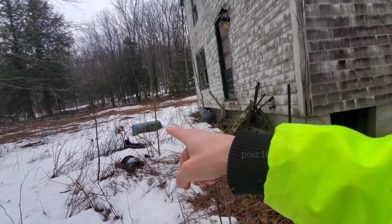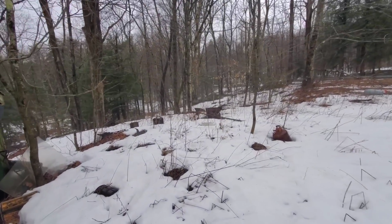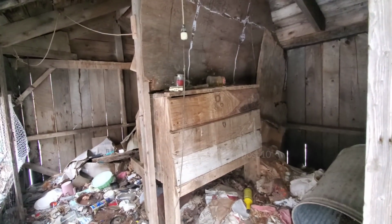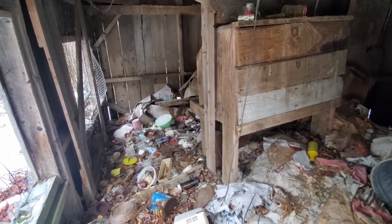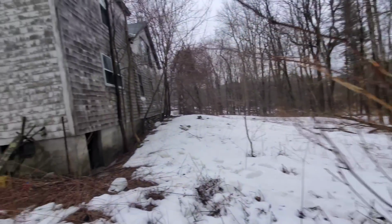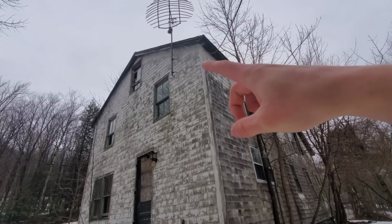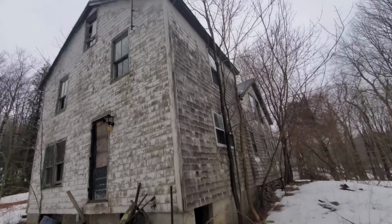See a rain barrel right there. Propane tank. All kinds of random debris around the yard. Here's a radio, inside the chicken coop. Oh yeah, that was definitely a chicken coop at one point. Smells really gross in there. Hey, look. That's a big attic. I didn't realize how big that was when I was sticking the camera up through the hole.